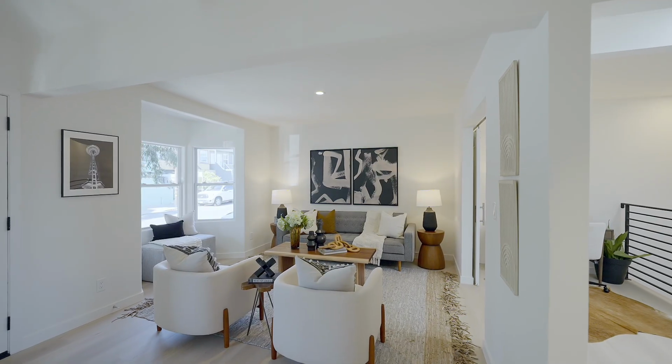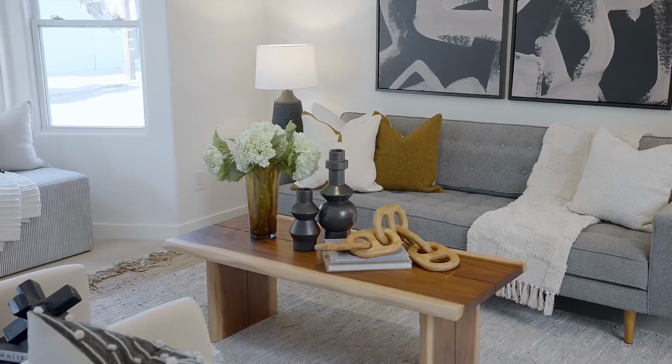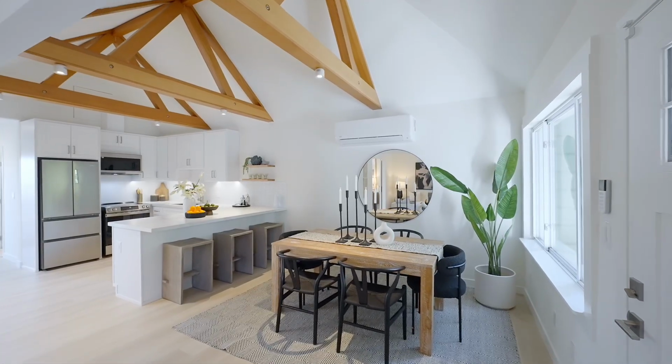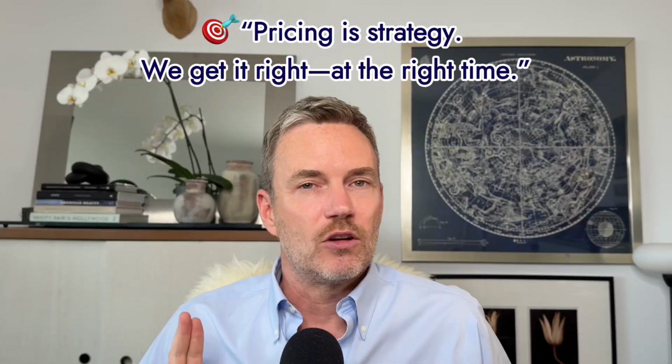Maybe it's the paint, the floors, light fixtures, maybe more. We bring in vendors, get bids, and once you approve, we move forward. But we won't finalize the pricing just then. We wait until the home is fully prepped and right before we go on the market so we can see how we stack up against the competition. Pricing is strategy, and we need to get it right at the right time.